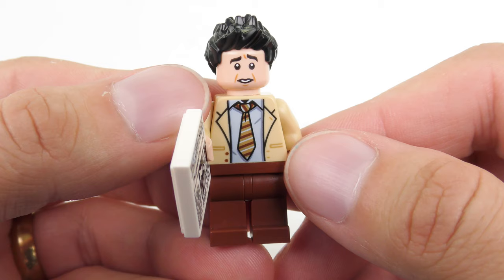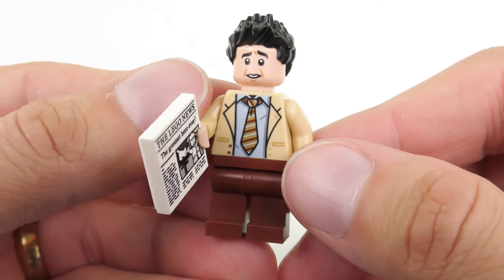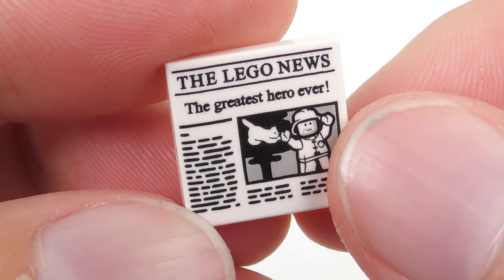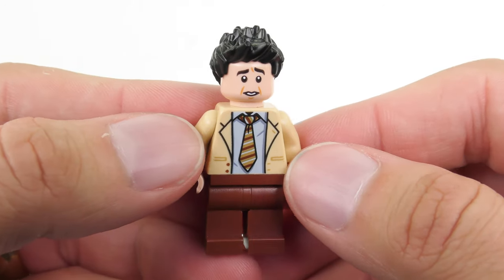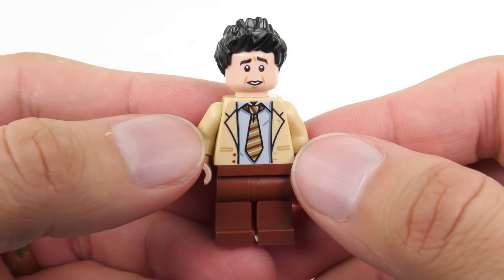So this is talented keyboard player Ross Eustace Geller, PhD, played by David Schwimmer, obviously known as Ross. He is carrying an accessory in the form of this 2x2 printed tile, the LEGO News, although I'm not certain he's known for reading newspapers. Certainly he does write some failed newspapers as a PhD. He was famously robbed by Phoebe when he was about 12.